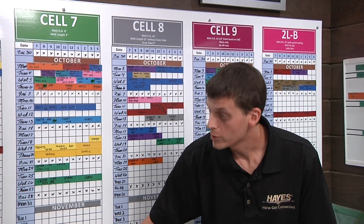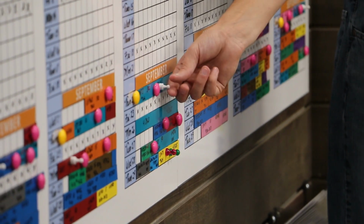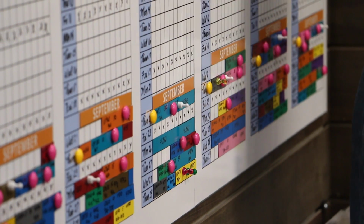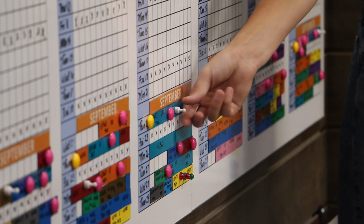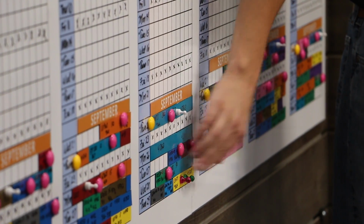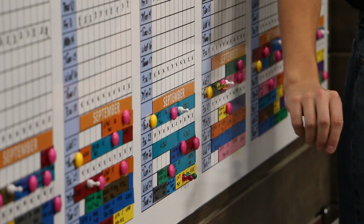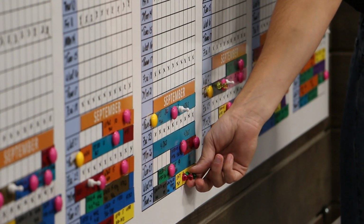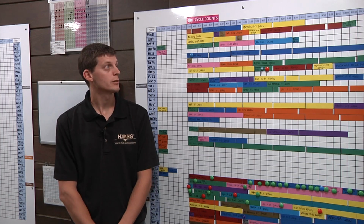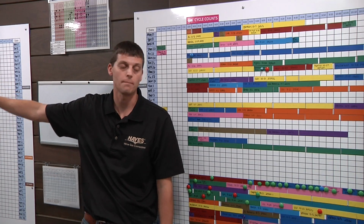The yellow one means the day that we're on. We've got a pink magnet, which means that it's out in the shop. This white magnet means that the job is actually being run at the cell. So if we were to go out to cell 7 right now, we'd be able to find that they're running this job currently. The pink magnet down here refers to something for our purchasing manager who needs to order this material. Green means it's been ordered, so our production manager can pull that job and send it out to the shop to run.